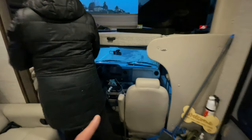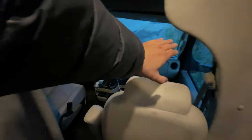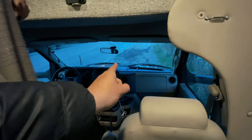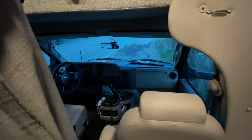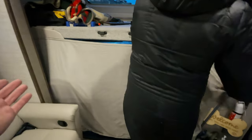So one other thing is that we do have covers that we can magnetize to the front, but they're actually kind of a pain. And now that we have a camera up there, we don't really want to mess with that too much. But this is really a lot nicer than we thought it would be.